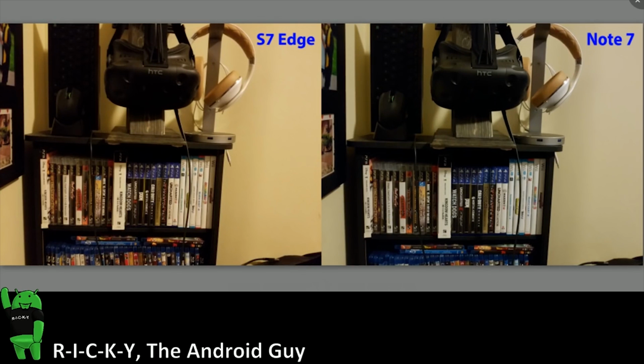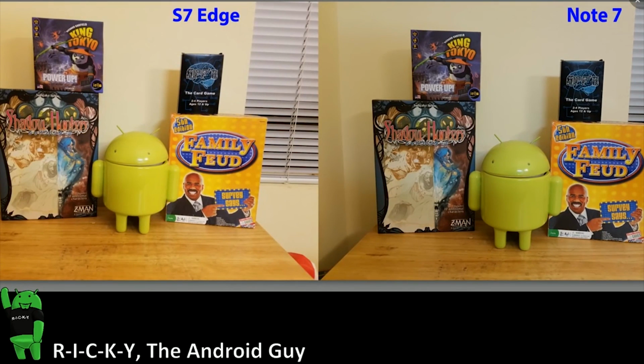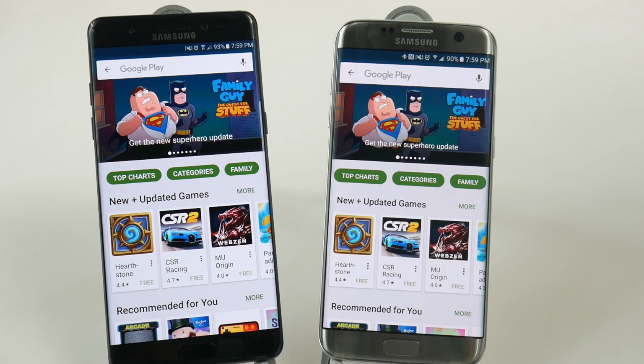The Note 7 and S7 Edge are pretty much dead center when it comes to detail. You're going to be able to see exactly what you want to see in terms of fine detail. The Note 7 is clearly better with color reproduction, and selfie is going to be a draw. So overall, the winner for the camera comparison is definitely the Galaxy Note 7.